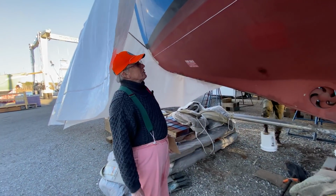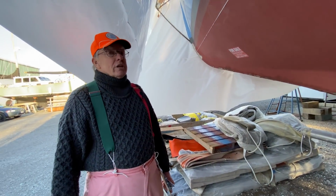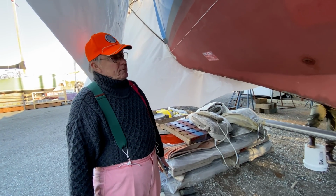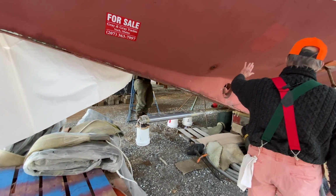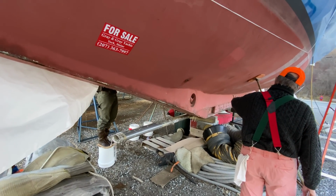Okay, Randy, here we are underneath this girl, and she is a stout ship. Unusual full body all the way the whole length of it with a very narrow and shallow keel beneath it.